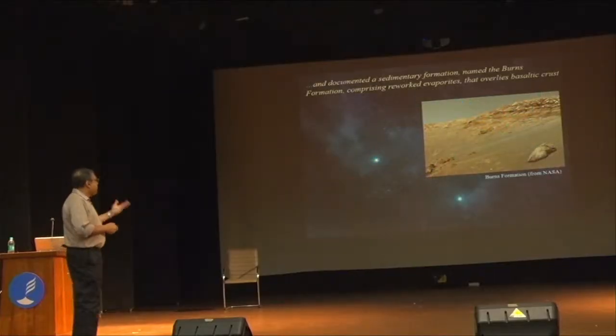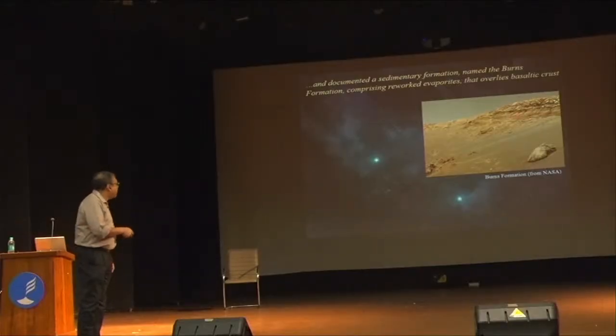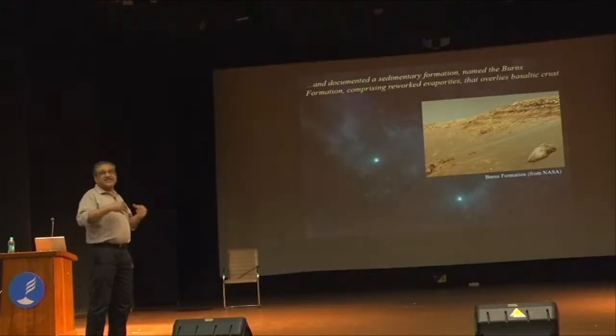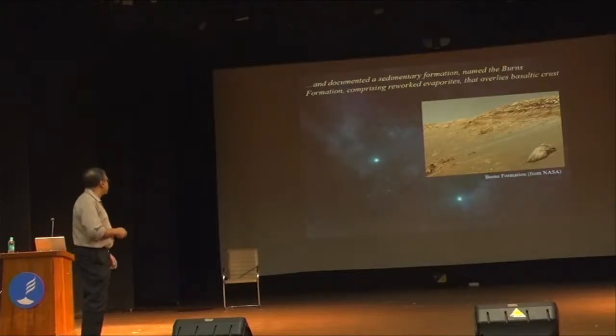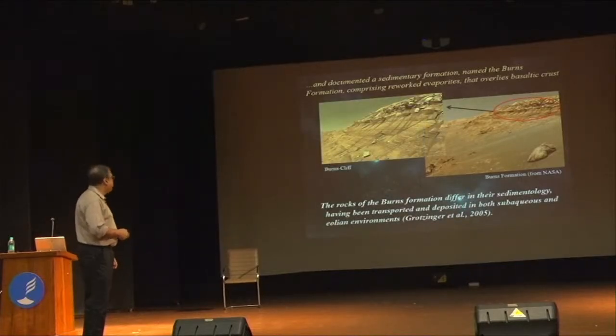Now, when it landed, astonishingly, what it found was a basaltic crust. And on top of the basalt, it found sedimentary rocks with cross-bedding. The sedimentologists studying this, looking at the photographs, said that these were all reworked evaporites, which would overlie the basaltic crust. This was named the Burns Formation for a man who predicted this many years before anything landed there.